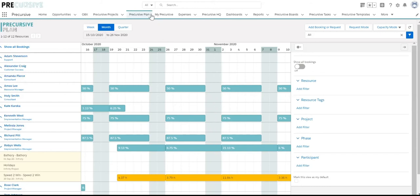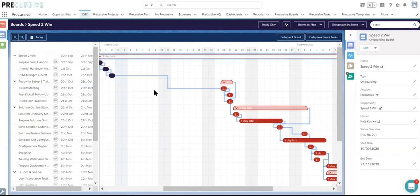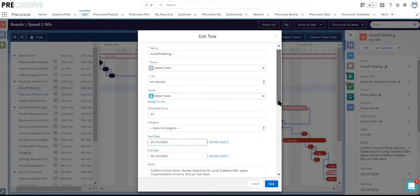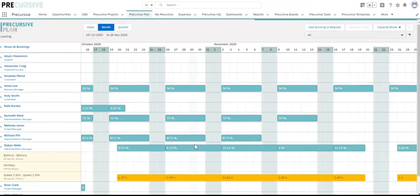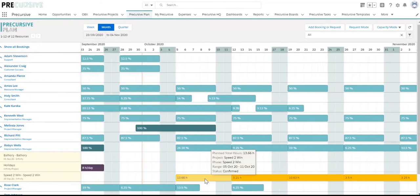So let's go back to the board and let's increase the estimated time on the kickoff task, and let's reschedule it. Let's move it back to the 5th of October. And let's get back to the plan and refresh the page to see the changes. So now you can see that the first booking for Robin on this project has increased the estimated time and also moved back to the 5th of October. So as you can see, once this change is done in OBX, in the project plan, all the schedule is updated.